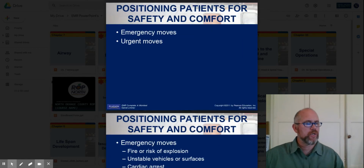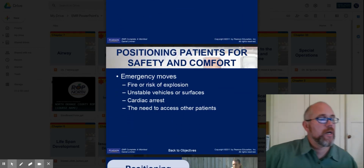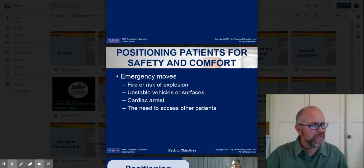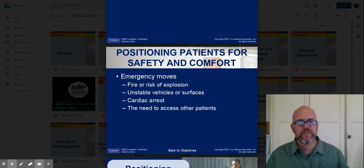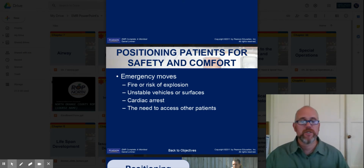And if that makes sense when I talk about that emergency move, I'm going to ask you guys to look a little deeper into that. Position patient for safety and comfort. The emergency move: fire or risk of explosion. Don't think I've ever had that situation happen, but unstable vehicles and surfaces are definitely things we want to look at. Cardiac arrest is definitely a reason we would want to move a patient quickly, carefully but quickly.